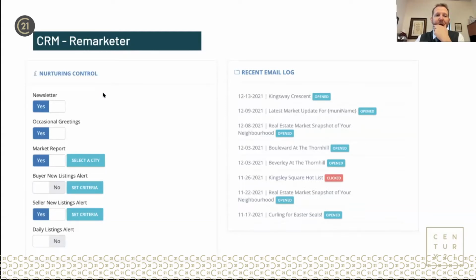So having a CRM, now we provide your CRM for you. We provide you with a website. It can be a team site. And we have Debbie who helps everyone if they have any questions about getting a team site up and going, or any of the systems that come with Remarketer. Also, there's a few different updates or upgrades that you can make.